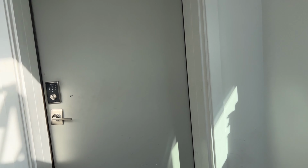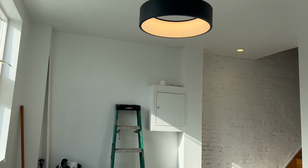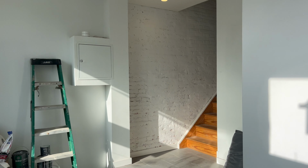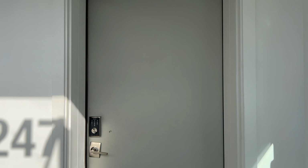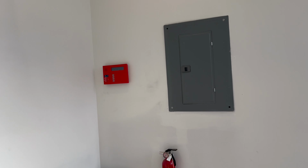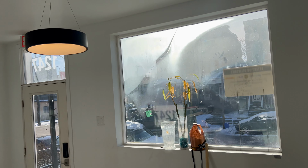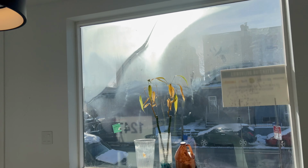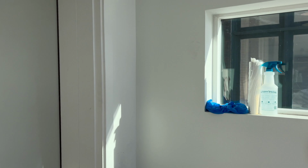So I just got in. This is a common space. We have a motion sensor light as you walk in. And unit one is this. And there are two units up there, one on the second floor, and the third one is on the third floor. This is a common space for everybody. We have a lot of natural light, and also a motion sensor light.